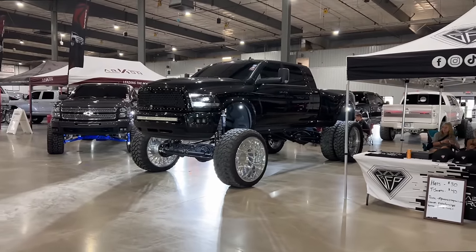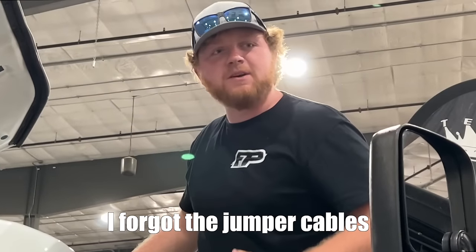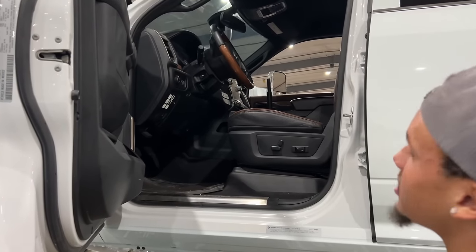Blake is always rescuing me. His truck's dead, so we're gonna go jump it real quick. Oh, shit. It's that deep. Too many rock lights. I forgot to jump. You miss it? I miss it so much.